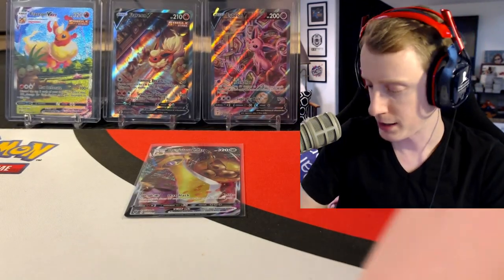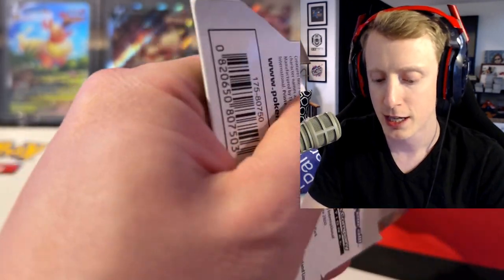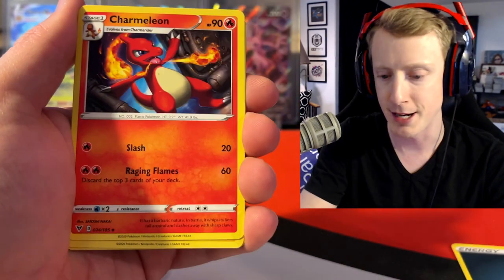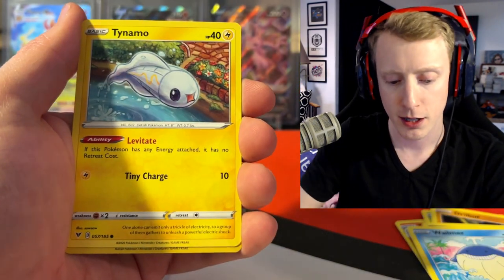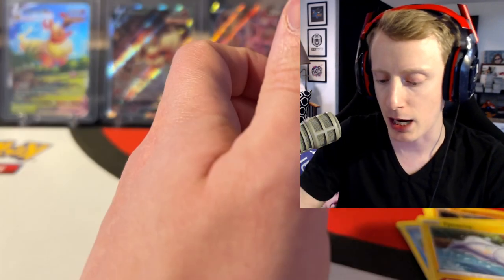All right. Nothing there. 2 packs left, guys. 2 packs left. We have pulled an Aegislash. Because I know with floating packs, you never know what you're going to get. Because in booster boxes, you typically know what you're getting, right? Or hopefully, right? In floating packs, you never know what you're getting. So you could get rainbow after rainbow. You could get multiple rainbows and secret rares and gold cards out of floating packs. You just never know. Pinurchin, Weedle, Drillbur, Clefairy, Wailmer, Dynamo, a Coating Energy Reverse, and a Explode.